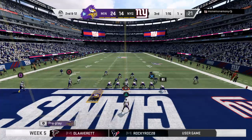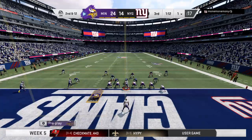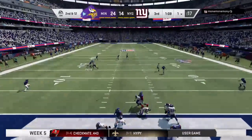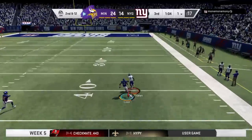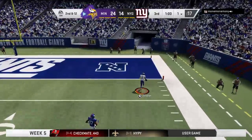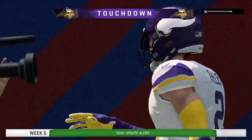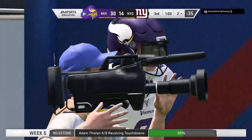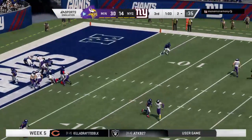Out of his end zone, Cousins lets it fly for Thielen. It got his man complete. And now off to the races down the right side. Touchdown, Vikings. Adam Thielen, 99 yards. And the Vikings are going to widen that advantage.